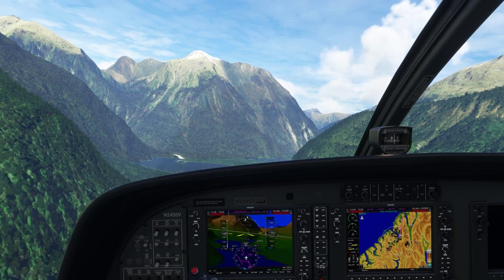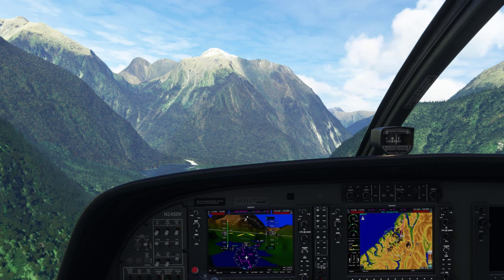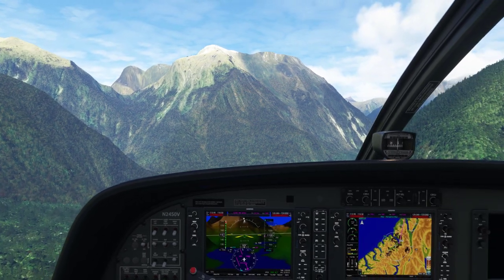Descend and maintain 7,100 feet, Jetstar 2905. Jetstar 2905, descend and maintain 6,500 feet.